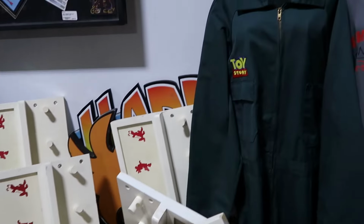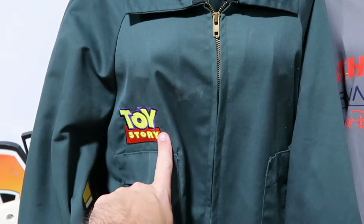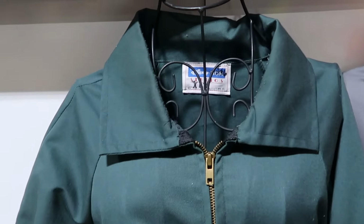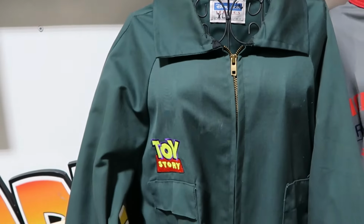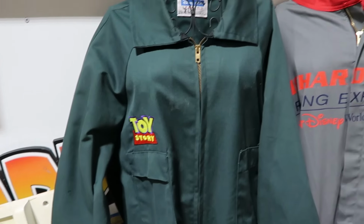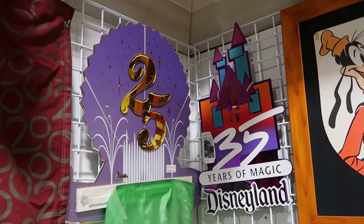And it looks like they even have a Toy Story MGM Studios costume. That's all embroidered on the front, Toy Story. But if you look closely at the tag, it says Disney's MGM Studios. Like that is a very, very rare piece to find. You have a Disneyland 35 years of magic sign.